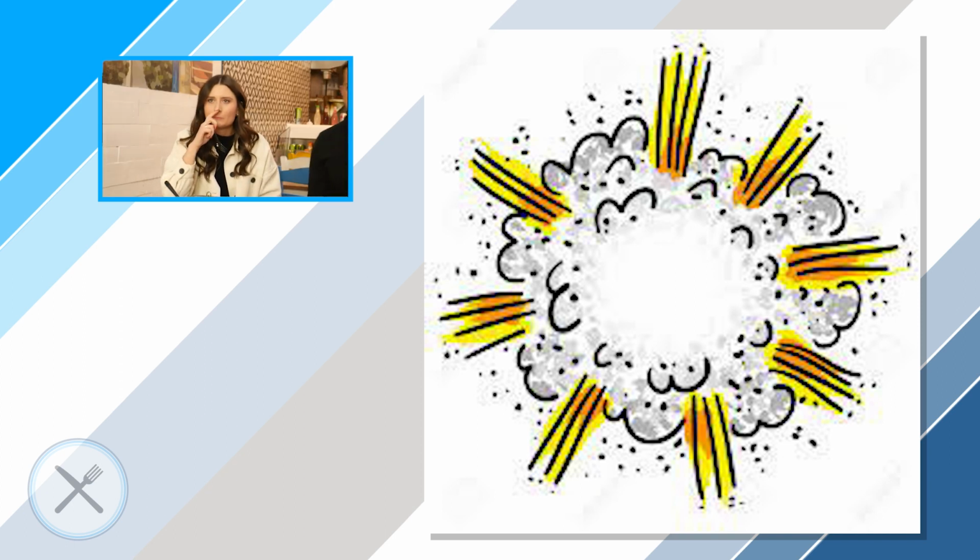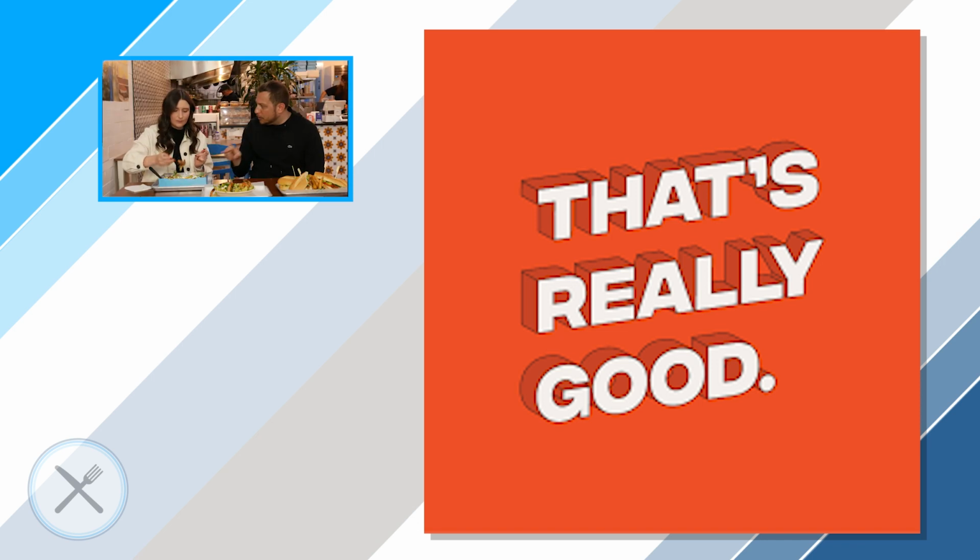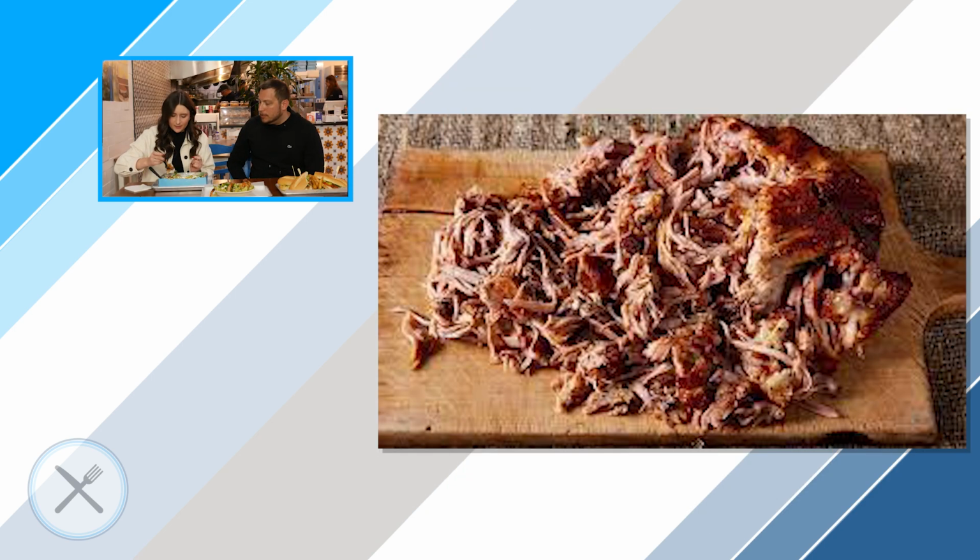So the moment of truth is here. Talk to me. I love a loaded fry. If there's loaded fries on the menu, I will order them. This is delicious. Every bit of the flavor combination is just there. And you said shredded pork on there, correct? Yeah, shredded pork. It's really good. I can really taste the shredded pork too.